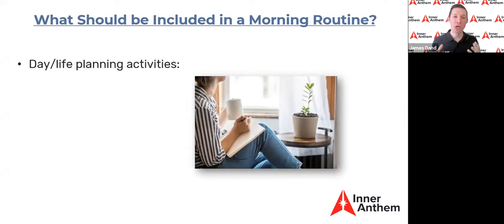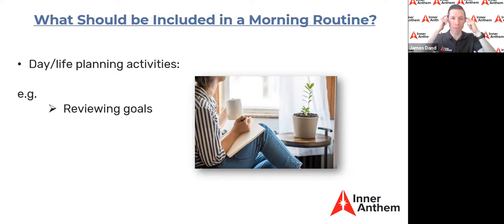Now, also the third component is our day or life planning activities. What do I mean by this? Well, for example, we can review our goals. We can write new goals down. We can write our goals daily, or we can just look at our goals and think, yeah, I want to do that. They could be the things we want to achieve this day, this week, or it could be the things we want to achieve in a year, 5 years, 10 years time. Anything like that, reviewing your goals is good. It gives a reminder to your mindset so that you're more focused on achieving those goals and can make you more productive throughout the day as well.